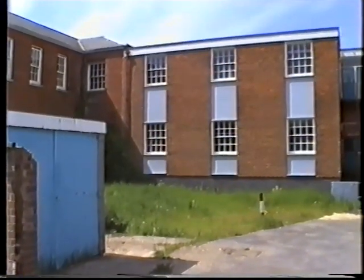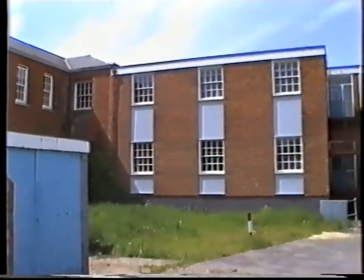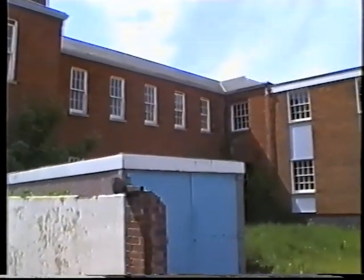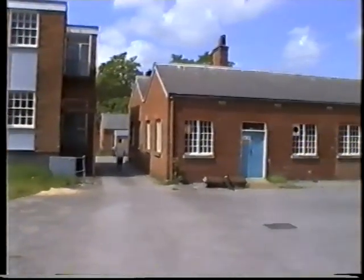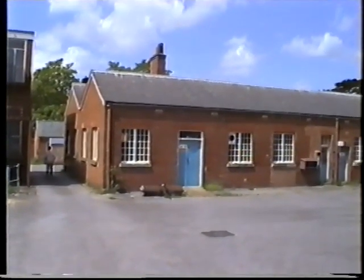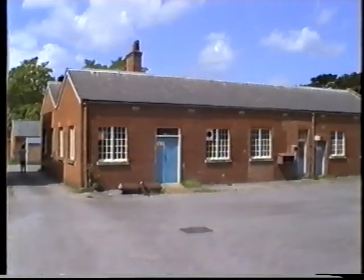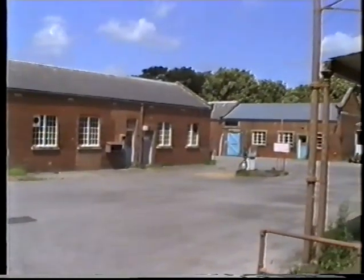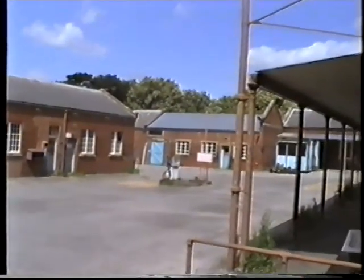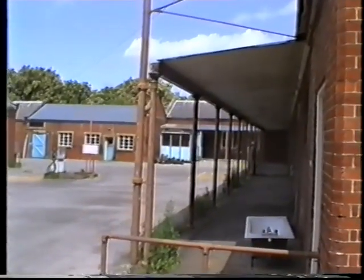This area is the old B ward and C ward. And this is the ancillary block. That used to be the paint shop. There. Over there was the carpenter shop. And along here, the upholsterers.